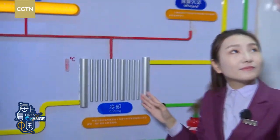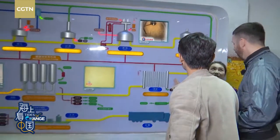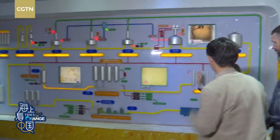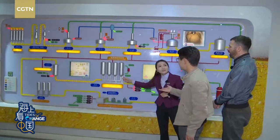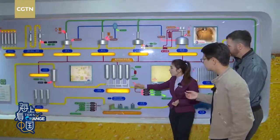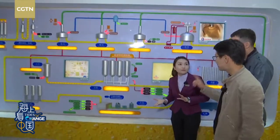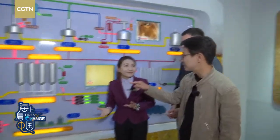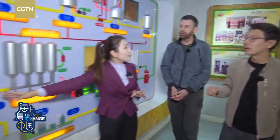How long does it take to cool from 100 to 10 degrees? Very fast. But the important part is fermentation. Fermentation, very important. With yeast, about 1 month. And later we're going to see fermentation. And we will get raw beer, original beer.